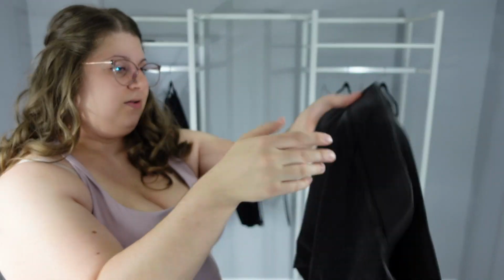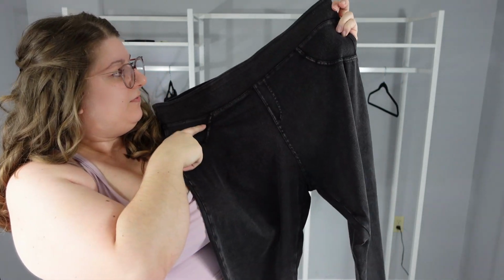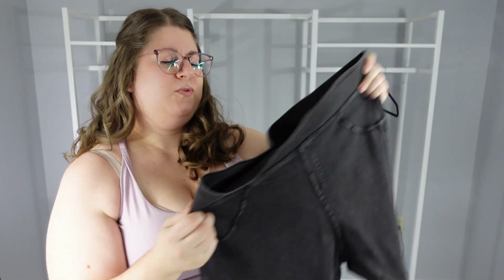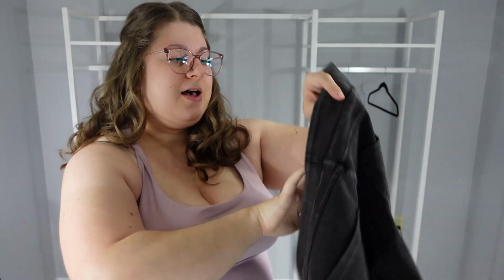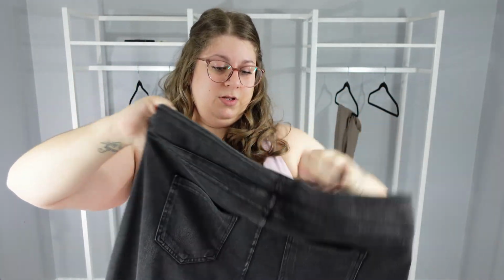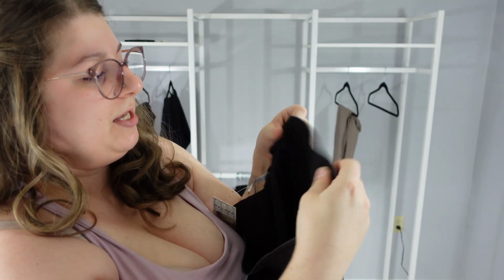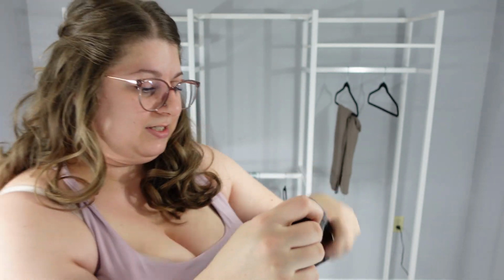So here we have the denim look-alike leggings. They have faux pockets in the front, so they do look like real denim. They've got the pockets in the back. These are a stiffer material, but they still have stretch to them. These ones are made out of 50% polyester, 39% cotton, and 11% elastane. They have a thicker band at the top. You can definitely tell the material difference.